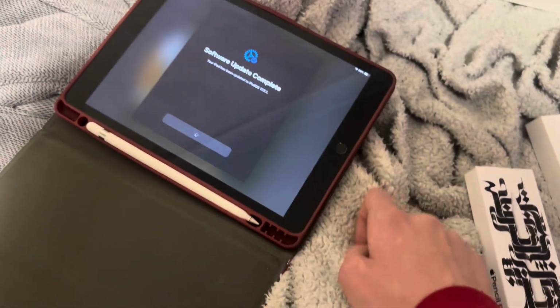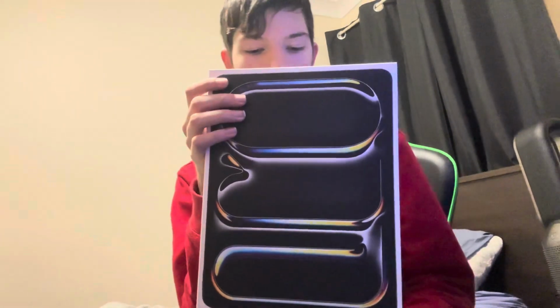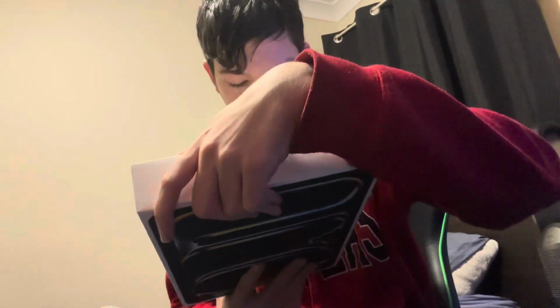Okay, apparently this one had an update. Okay, never mind about that. Okay, got the new M4 iPad Pro in 256 gigabytes and space black, or it's at least supposed to be space black.